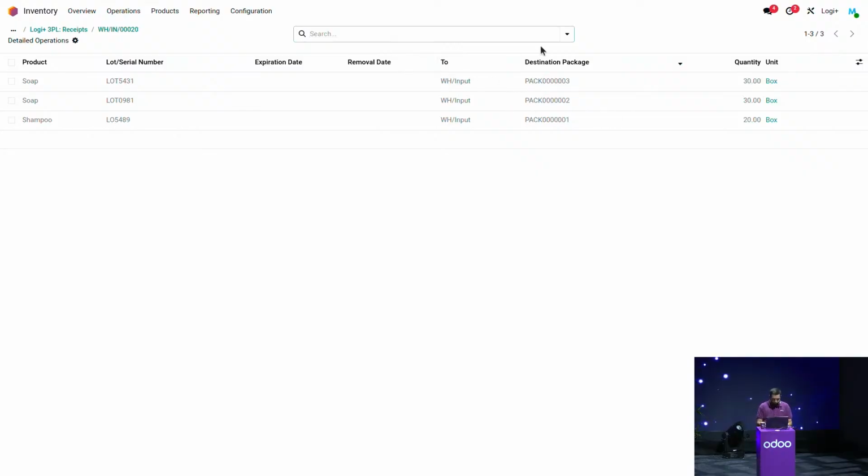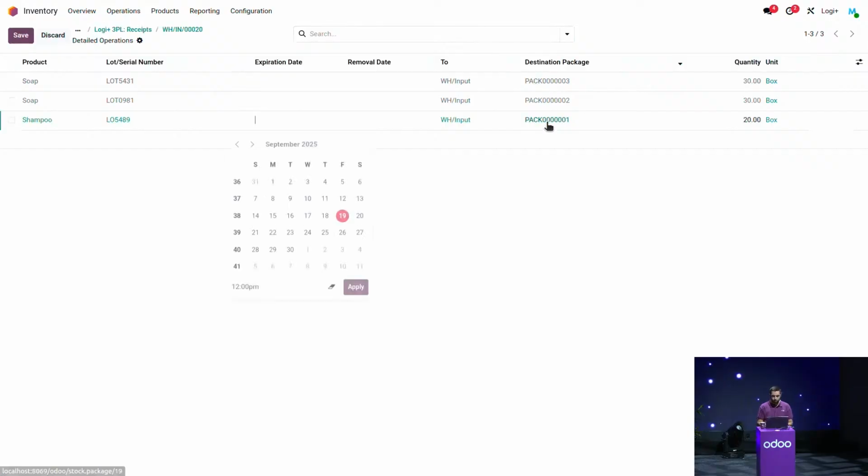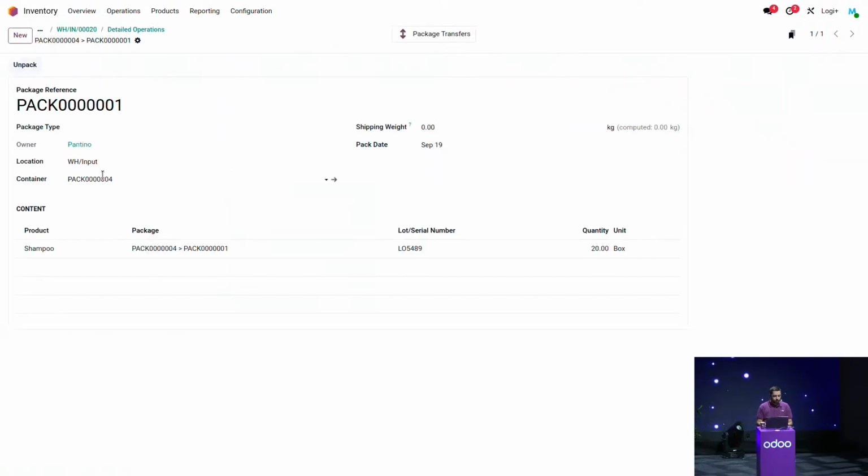were 3 different packages, so 3 boxes. And then if I click on the package, I can see that the container, so the big pack, is the pack number 4, as we have seen before. Okay, this is the palette, and this is really important because this container will be used in the storage data, but all the different operations that we did will be taken into account in the manutention report.